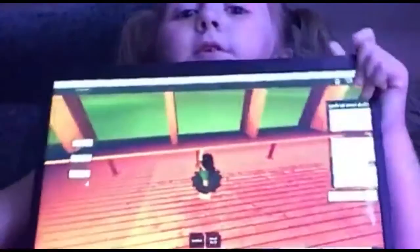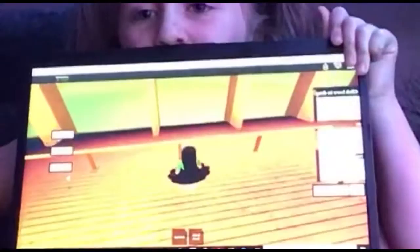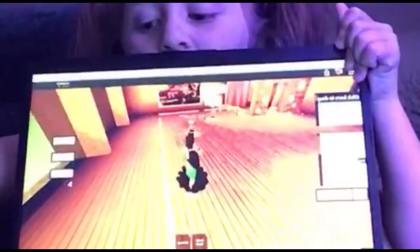Okay, so right now we are in the dance room. As you can see, we are in the dance room. I'm trying to hold this up for you guys. You can see. Okay, so let's go face that way. And then we want to turn and face that way.